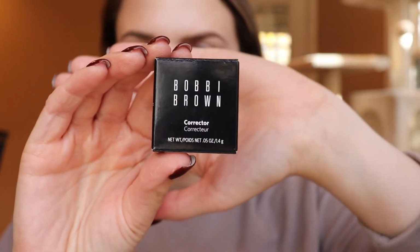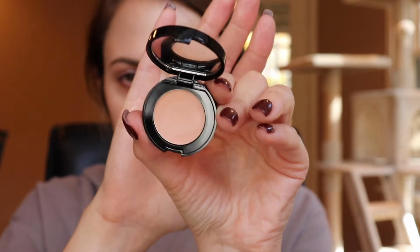I also have a Charlotte Tilbury and a Becca Under Eye Corrector, and they're like the same price point, but twice, if not 3 times the size. So without going too in detail, I wasn't super impressed with this color corrector, so I will be returning it. I do think that the Becca and the Charlotte Tilbury under eye correctors do a better job, but you guys can check out those videos if you want to hear more.